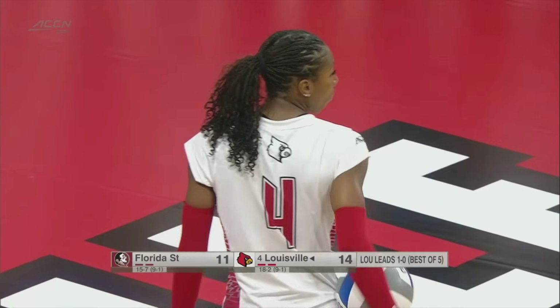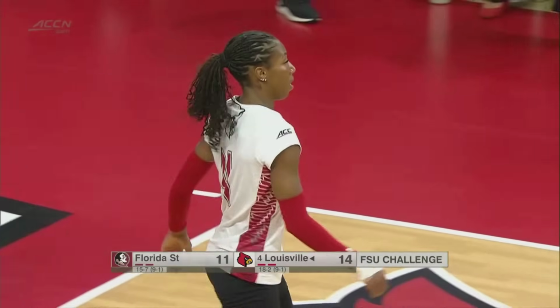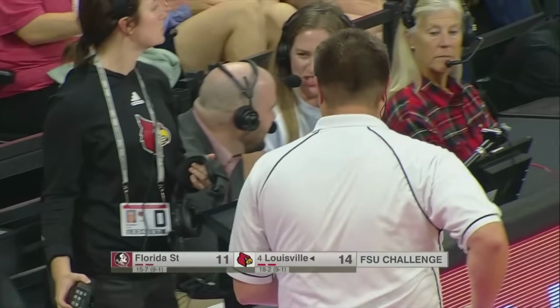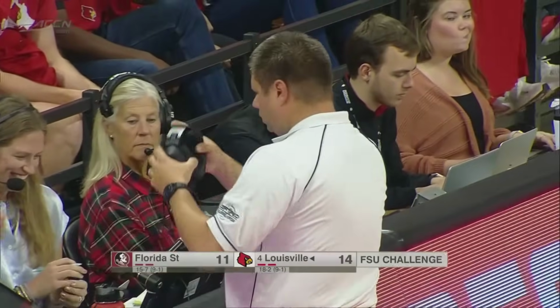This ball was called in, but we're going to have a challenge that it was out. Now, this one is in front of the bench of the team that is challenging, so I'm more into this challenge. Florida State's been flirting with that challenge card for the last couple of minutes. They're going to go with it here.